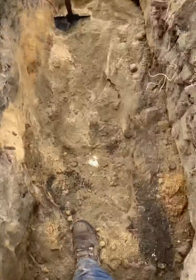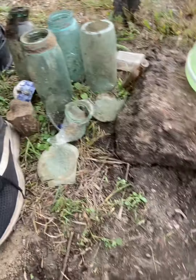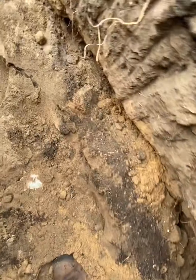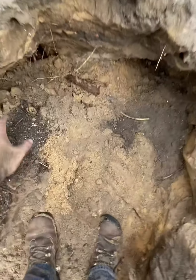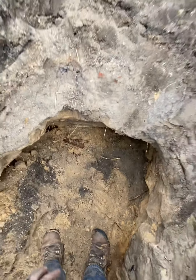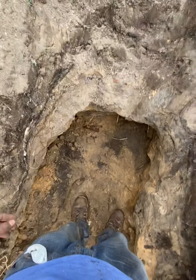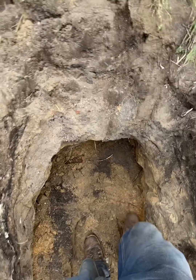Well, didn't find much in it, but went fruit, broken fruit jars, other random stuff. It's almost like a trench pit. It was lined with railroad ties, very narrow. I think it was a two-seater. Found a bunch of seeds in it, so we know it was an outhouse, not just a trash pit. So, on to the next one. I got one more to dig today. Stay tuned.